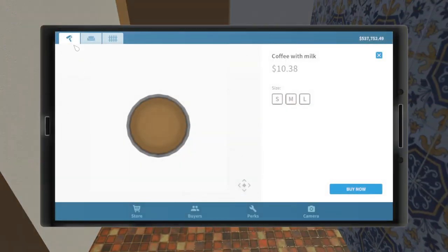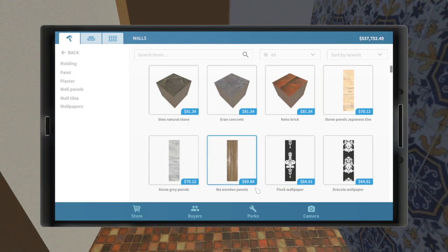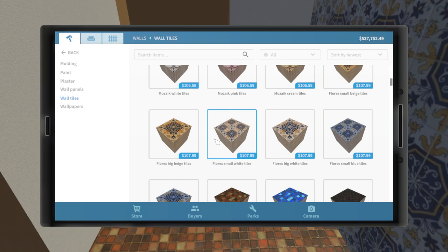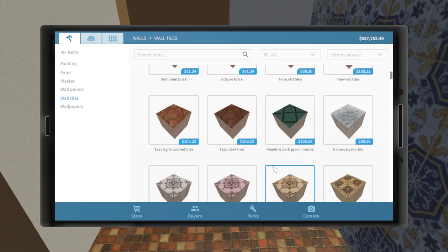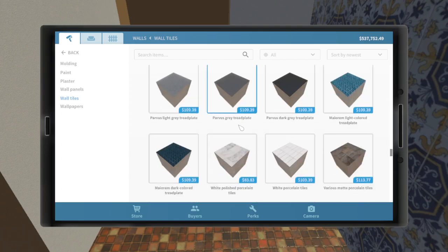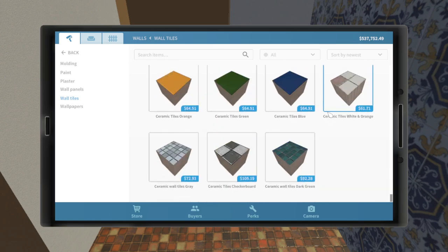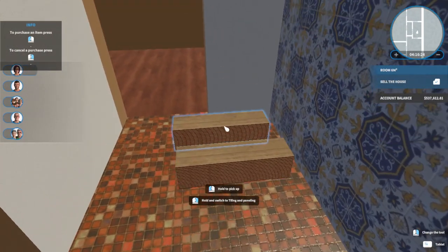With the bathroom, I really... I'm gonna do like a tile. I hate doing tiles, but I feel like it's more authentic to do tiles. I don't want to do that tile. There's also the concrete, but I don't want to do that. I honestly might just do this wall panel. I literally made it the same as downstairs.